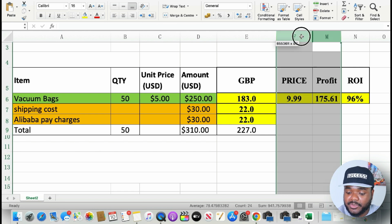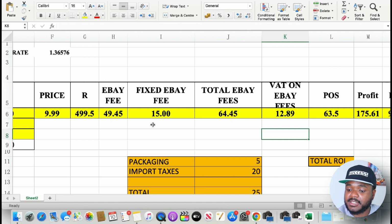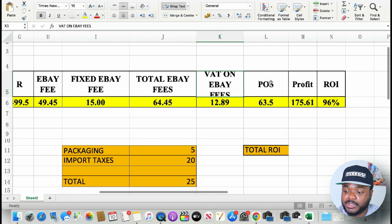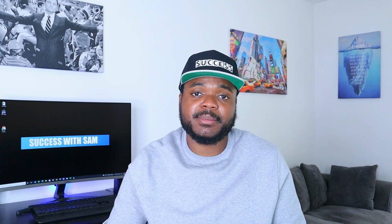So I'm going to unhide all of them right now by just clicking on unhide. And as you can see, there's more to the spreadsheet. There's eBay fees right there, fixed eBay fee, the total eBay fee, VAT on eBay fees, the postage as well. That's also been calculated. The packaging, the import taxes, and that's going to give me my return on investment. So as I already said, this is the spreadsheet that I like to use every single time I'm importing a product from China, just so that I can go in there, double check the return on investment, see whether or not it's worth it, see if I'm going to make a decent amount of profit.